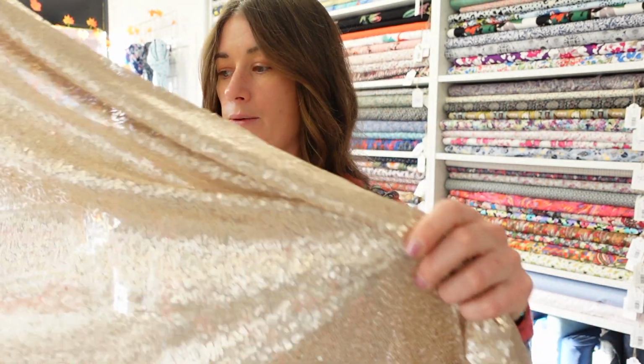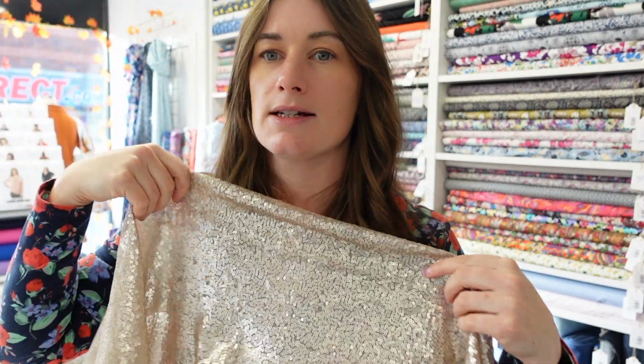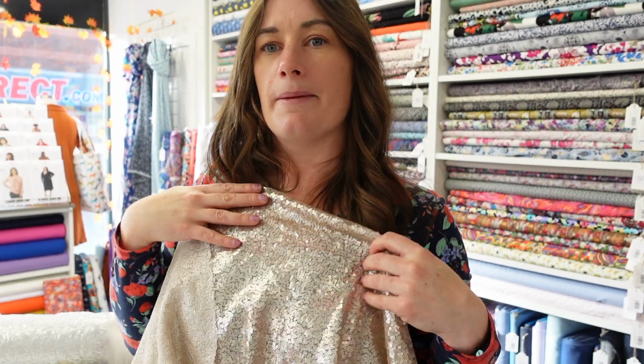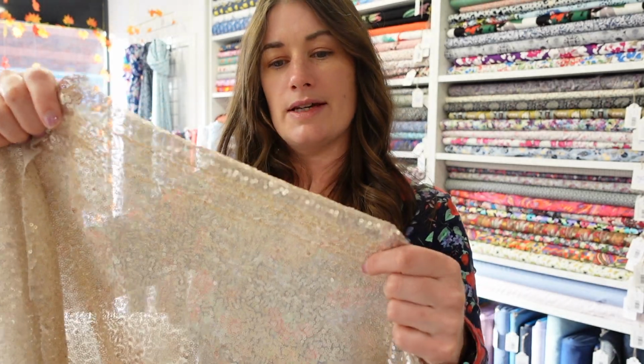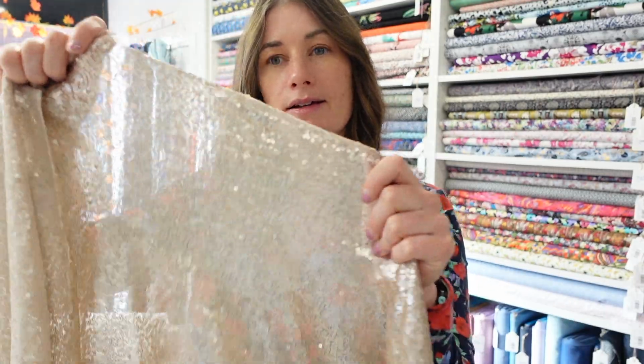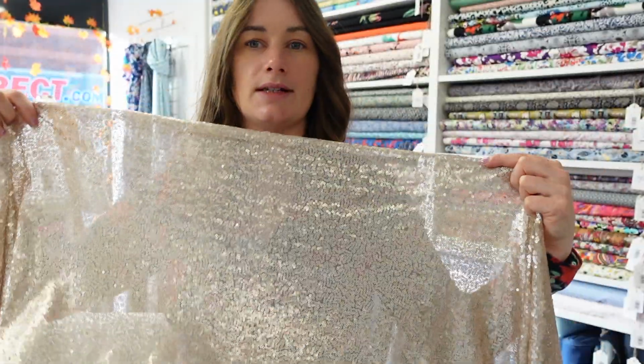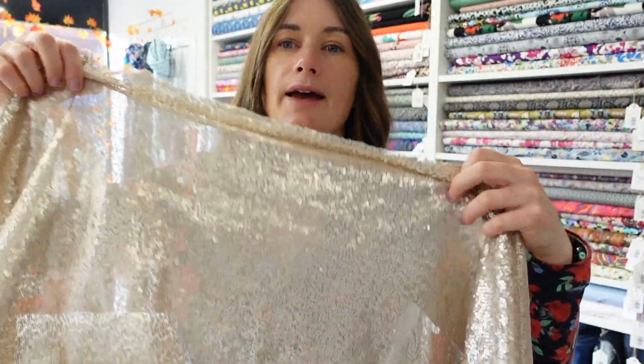Okay, so I've got two colourways of sequin fabric in, and this is champagne. This is a matte sequin. If I hold it against me, you'll be able to see it a bit better. It's an all over sequin, so they're sewn onto a mesh base, and it's got a bit of stretch, as you can see. It is sheer, so you would need to line it. But yeah, I think being matte, they are a little bit more subtle.